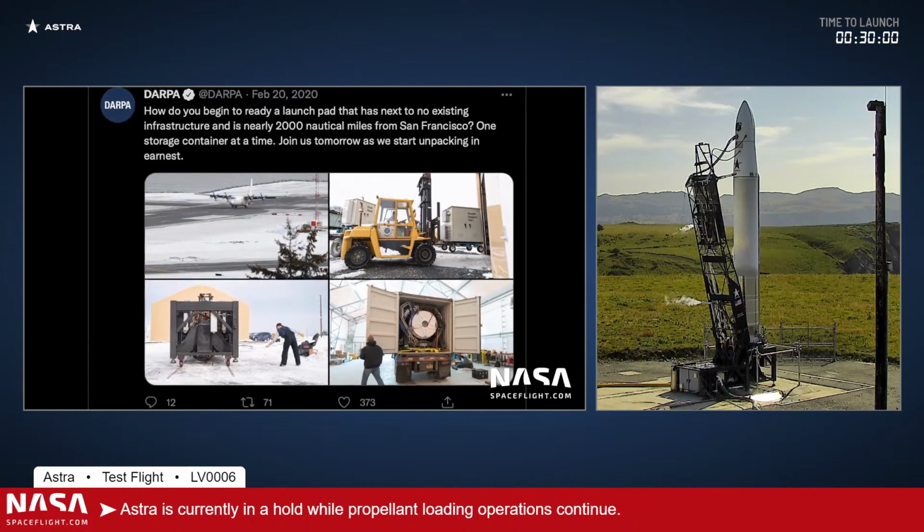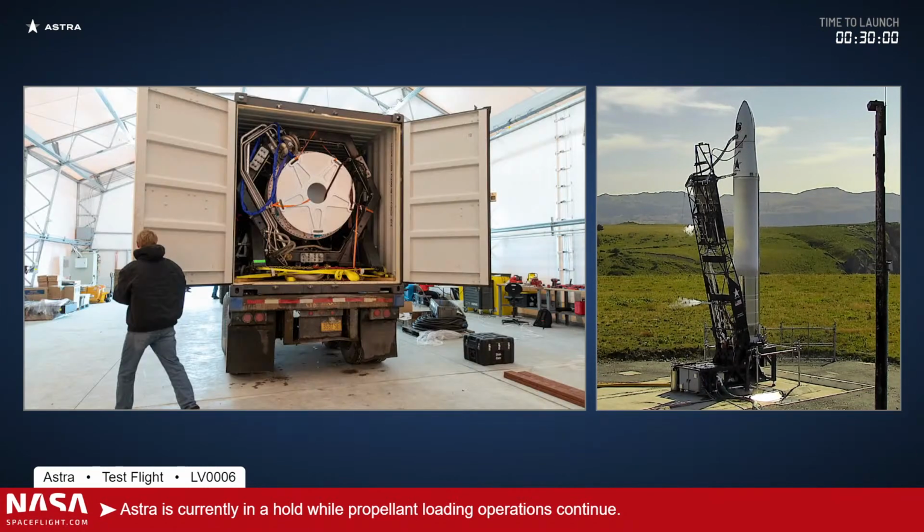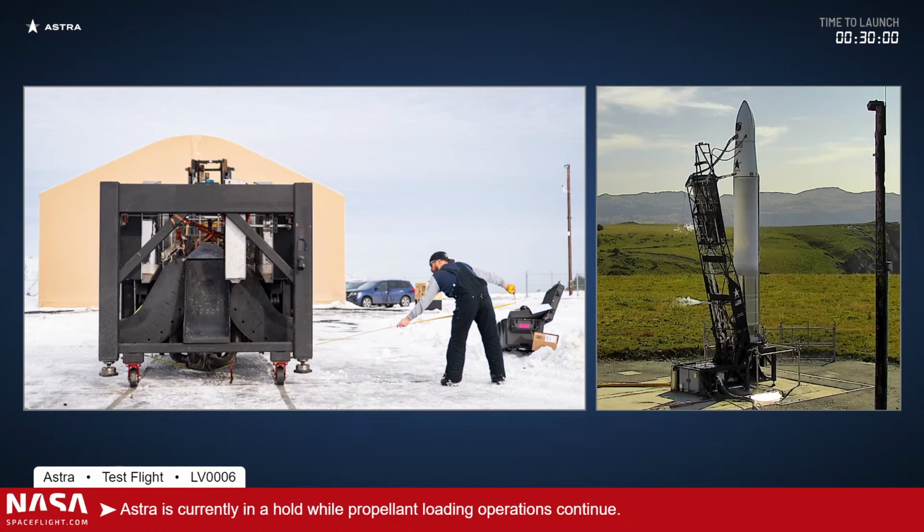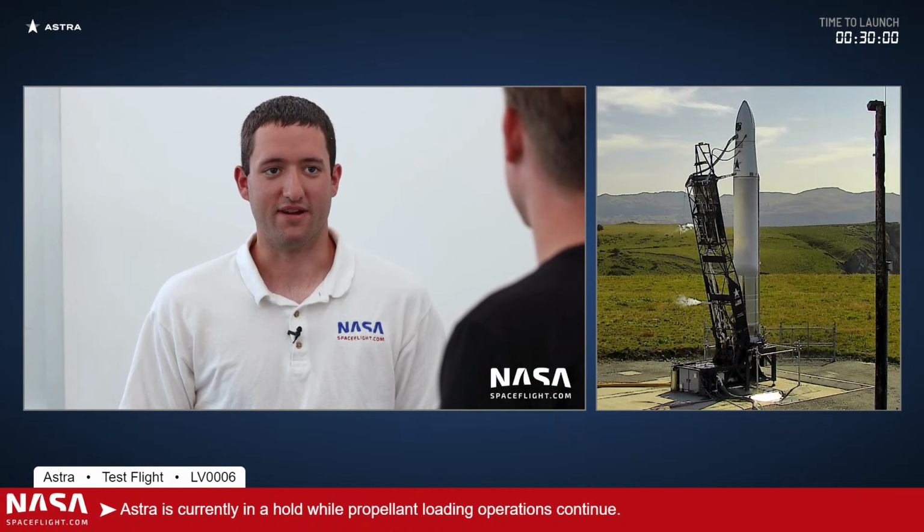Our system could be completely shipped and unpacked, and we can launch a rocket within a few days. So you can kind of see how that enables us to be very flexible. And we're going to continue to be able to develop and iterate on the entire launch system, including the spaceport, at that same rate.